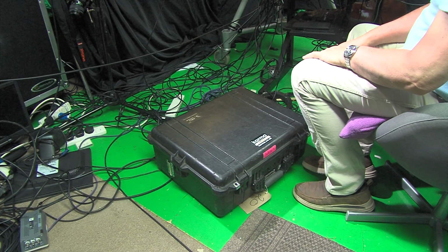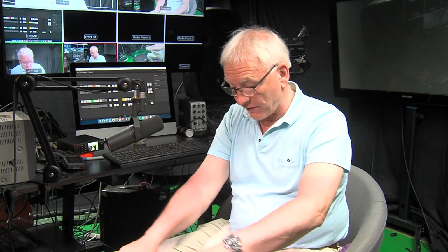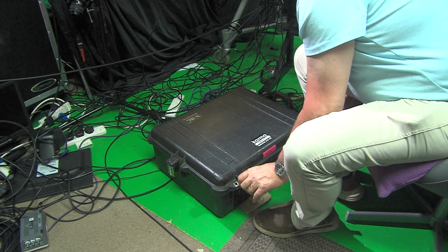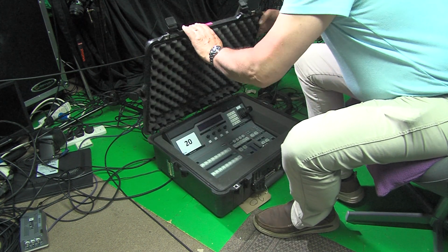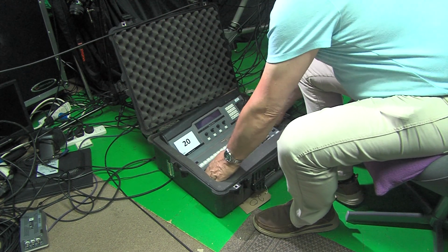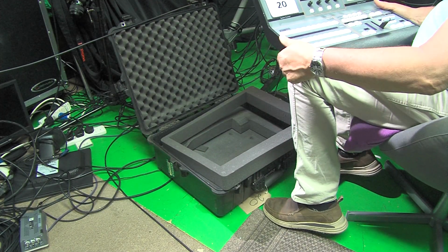I've done my trip, I've got the thing. Came in a nice flight case. In actual fact, it's a proper Pelican case. So it's actually an even better bargain, because big Pelican cases like this are extremely expensive. So here we go. So there we go. What have we got?